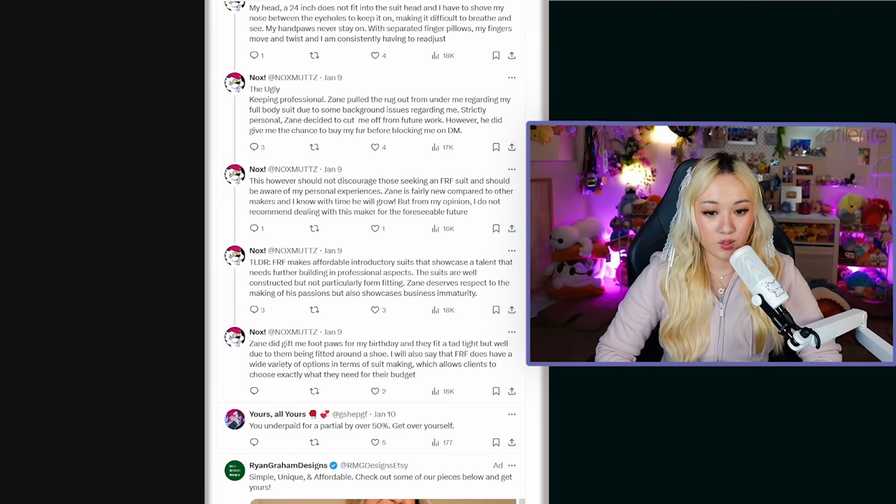Zane is fairly new compared to other makers, and I know with time he will grow. But from my opinion, I do not recommend dealing with this maker for the foreseeable future. TLDR, RFR makes affordable introductory suits that showcase a talent that needs further building in professional aspects. The suits are well constructed, but not particularly form-fitting. Zane deserves respect for the making of his passions, but also showcases business immaturity.